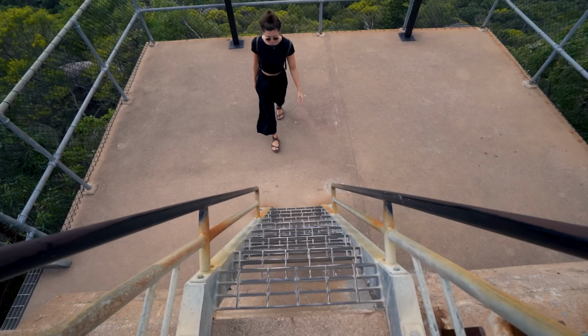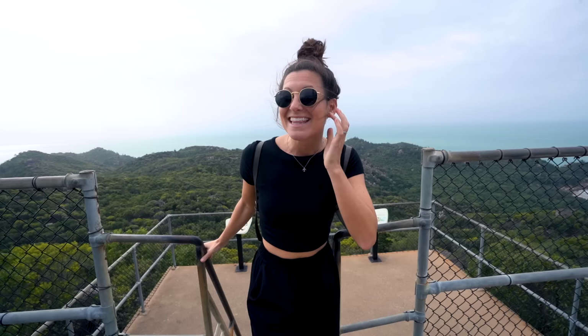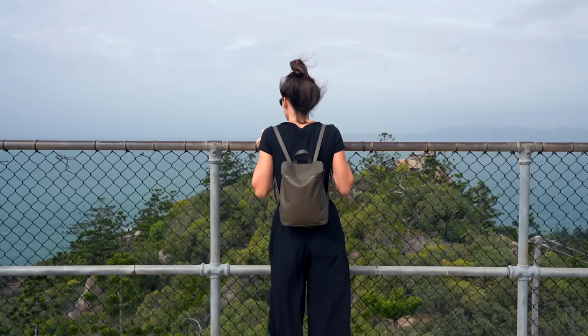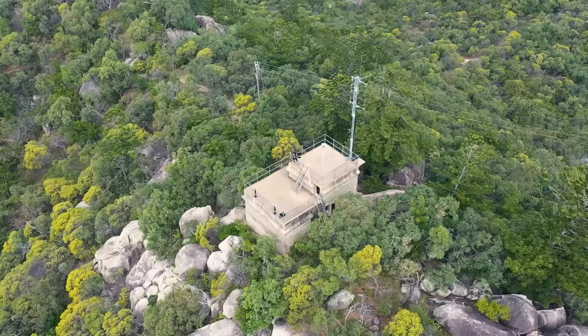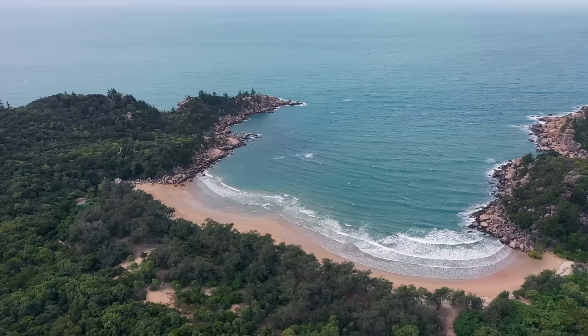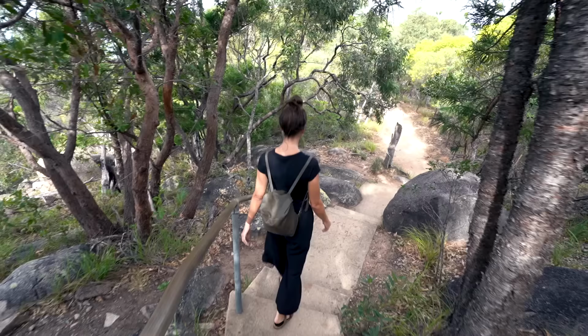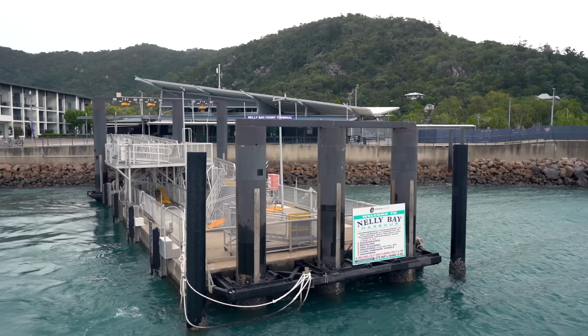We made it to the tippy top of the island. It's very windy up here. This actually used to be a fort during World War II. So we're at the top of one of the signal stations right now. So beautiful up here. That is a wrap on Maggie Island, and we're getting back on the ferry already. Today flew by.